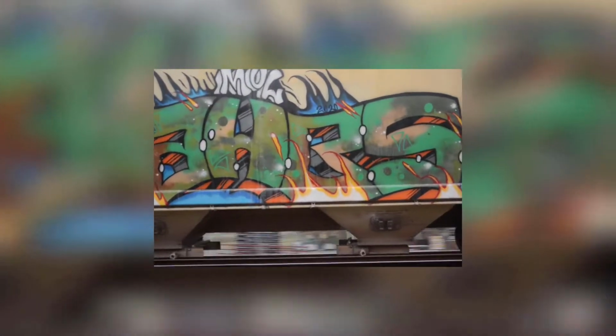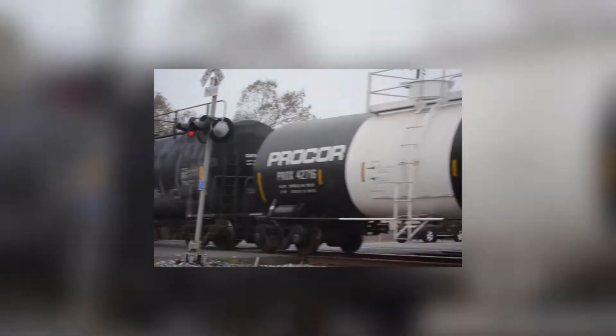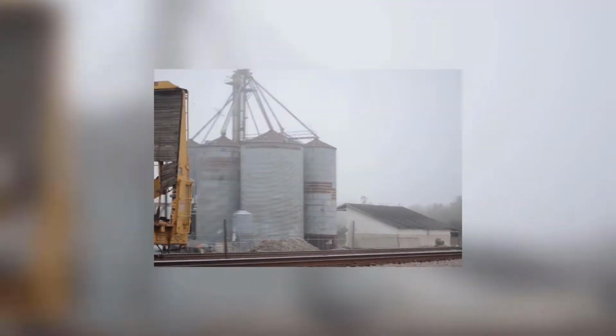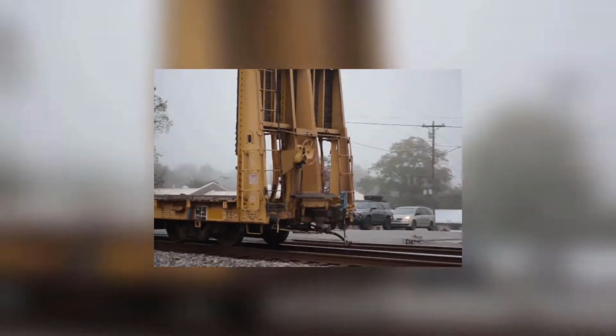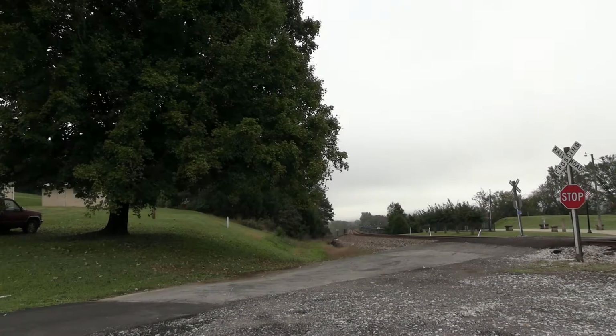What's really cool though is this was a really foggy morning. Oh hey, look, that's JHABS. I can follow them off Instagram, I don't know. But as you can see, really cool stuff in the morning. Really enjoyed it.